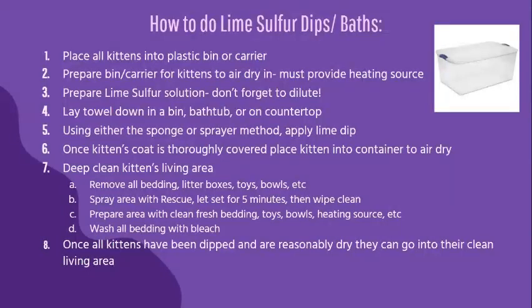So we want to make sure that you're diluting properly and laying down towels. You'll have lots of towels, because things can get messy. If you're doing the dips, you want it to be in a bin or a bathtub or on your countertop, and then use either the sponge or sprayer method to apply the lime dip. I typically will just put a towel down and then use the sponge and just wipe down the kitten with that.